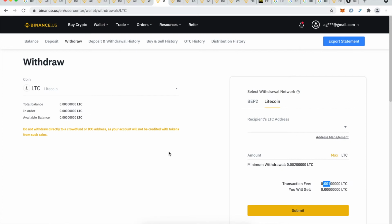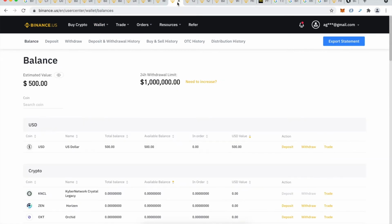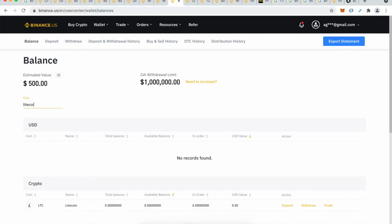So let's go back to the Litecoin withdraw page here. And what you want to do is go back to wallet and then click on balance. That'll bring you back to this page where it shows you that your balance is now $500. And down here where it says USD, you have $500 available to purchase a cryptocurrency. So right here on the top left, there's a search field. Go ahead and click on it and type in Litecoin. And you'll see down here, it'll show you Litecoin in the bottom.